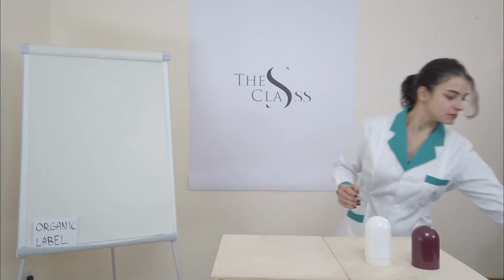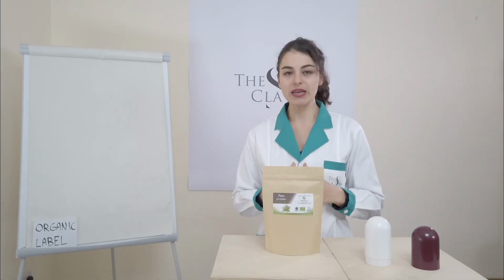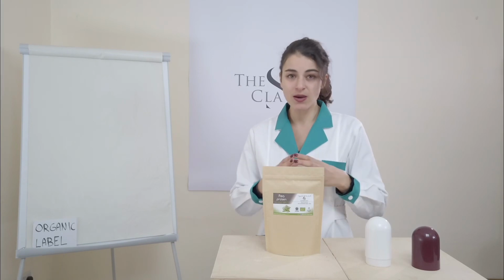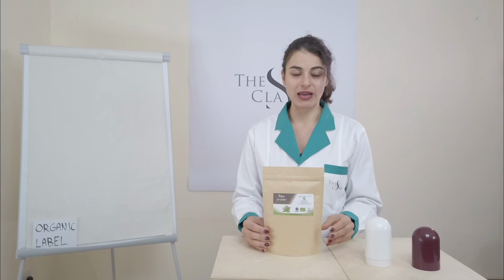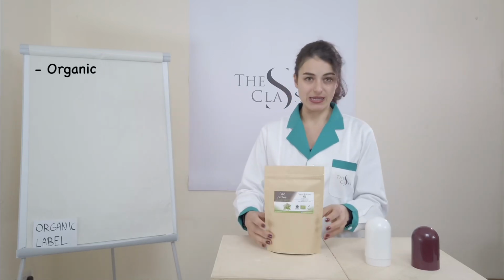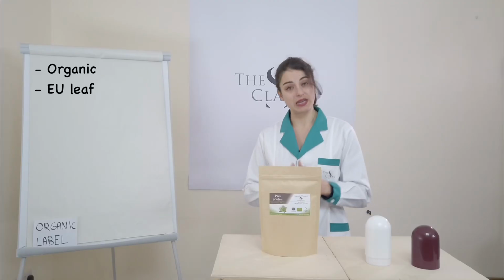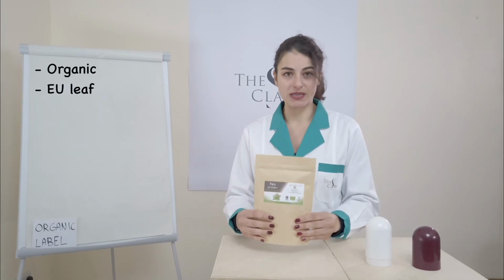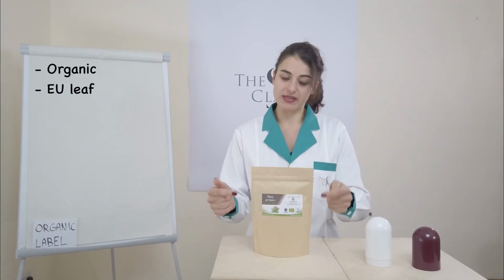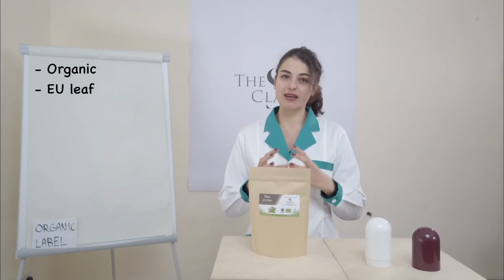So let's take a product, always our favorite pea protein. In an organic product, first of all, we usually have the specification that the product is organic. What we always need to look for is, as we said before, the green leaf. When the label is in black and white, you can have the logo in black. But where the label is colored, you need to have this specific green that you see here. So this is to make it recognizable.